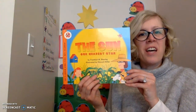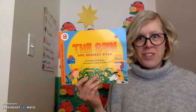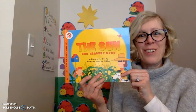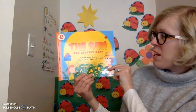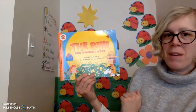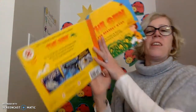It's called The Sun, Our Nearest Star. Did you know that the sun is actually a giant star? And we're going to learn more about it in this book. It's written by Franklin M. Branley, illustrated by Edward Miller. And then after the story, I'm going to tell you what you can do today. All right, here we go.